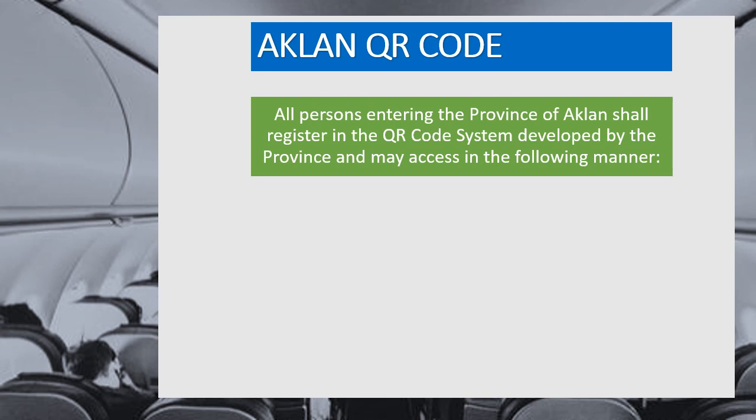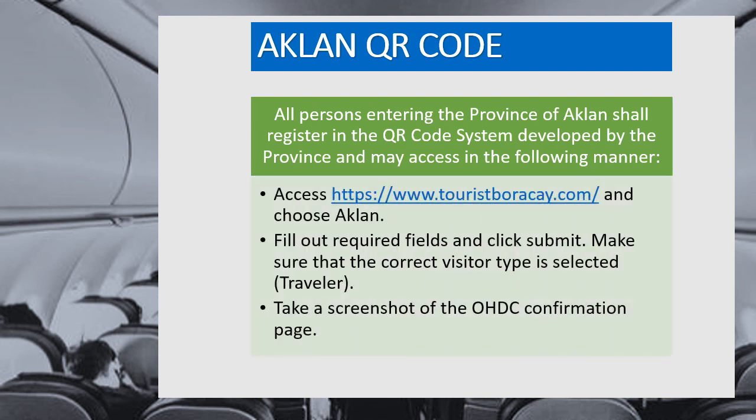All persons entering the province of Aklan shall register in the QR code system developed by the province and may access in the following manner. Access it through this website, touristboracay.com, and choose Aklan. Fill out the required fields and then click submit. Make sure that the correct visitor type is selected and take a screenshot of the OHDC confirmation page.